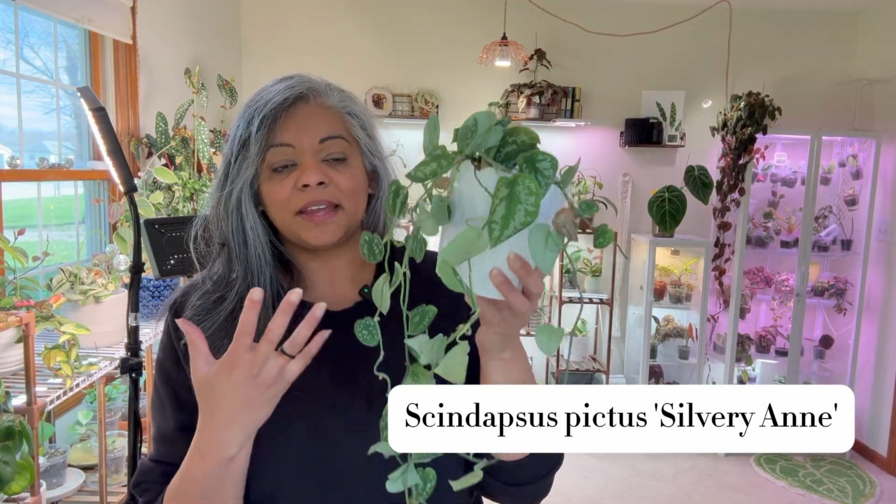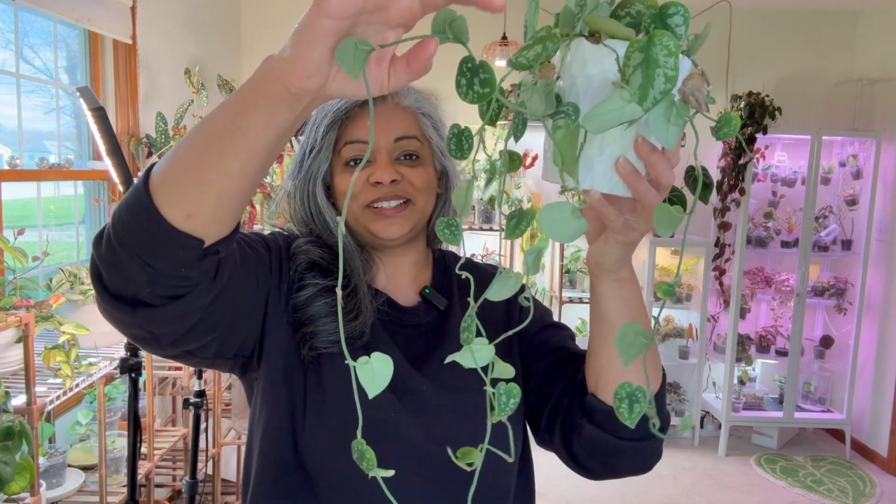All right, so this one is my Scindapsus Silvery Ann. Since I got this plant, I've done nothing with it. I got it from an Etsy store that I often shop at. And, yeah, there's absolutely no leaves on this stem.